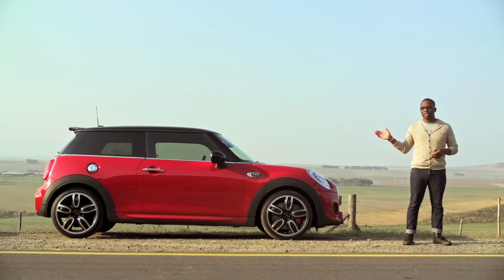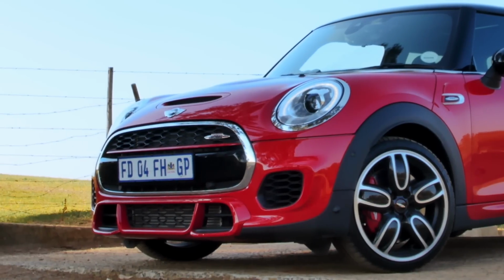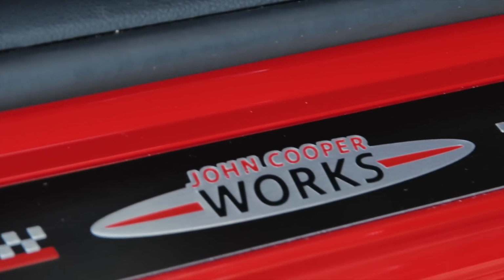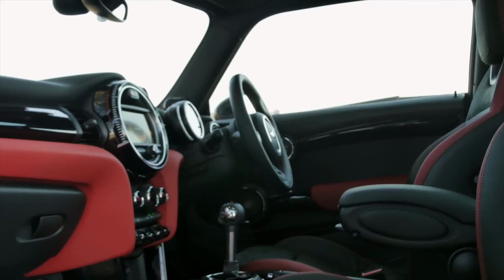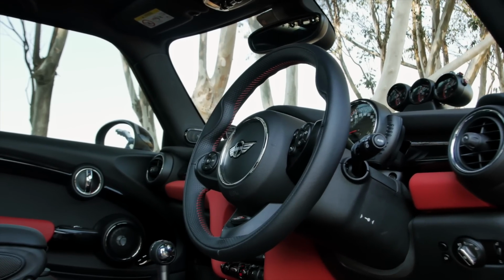So what makes the JCW different from a normal Cooper S? Well, look at it. The rims are different, it's got a large rear spoiler, and it's got a big mouth. But it's not all talk and no action, because where that big mouth sits, there's a 2-litre turbocharged engine that produces 170 kilowatts, 39 more than a standard Cooper S. Apart from the bucket seats and JCW badges, the interior of the John Cooper Works remains very similar to that of the Cooper S. Our test car had the navigation, heated seats, and Harman Kardon sound system as added extras. And this made it a very pleasant place to be in.